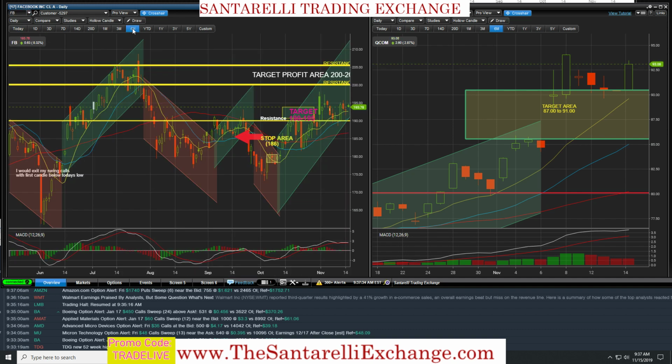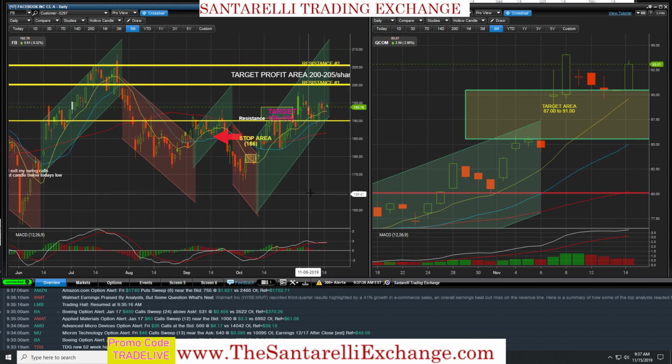Let's take a look at the daily chart now, see if there's something we could do with it. Still not doing too much there. I'd really like to see a break above 195 to enter and go for that resistance 1, resistance 2, 200, 205 a share. So we'll keep that in mind.